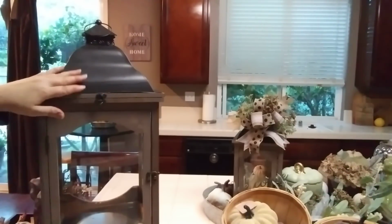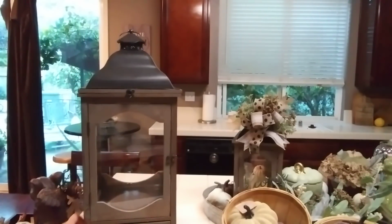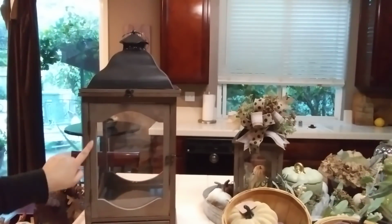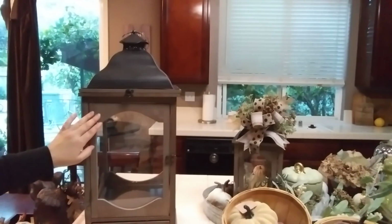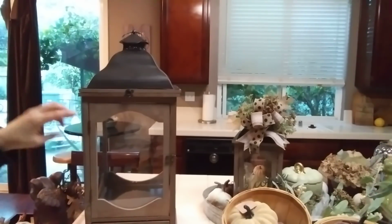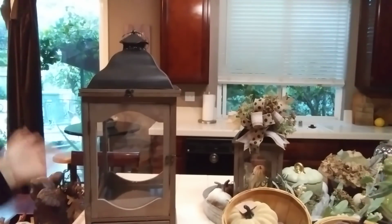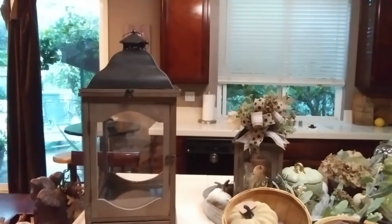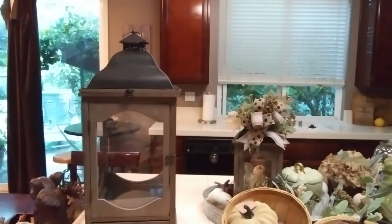This one is really big, and I couldn't believe how inexpensive it was. I love that it's a taupe wood. It's that type of wood that looks like it could go coastal, colonial, farmhouse, shabby chic, cottage, country. This can lend itself to many different styles, and that's why I grabbed it. Then I went back for the little one. I was leaving and I thought, no, I think I need that little one too.